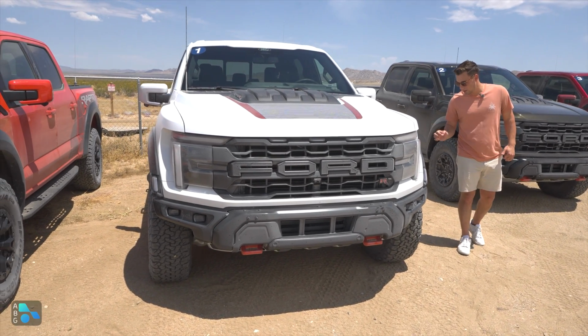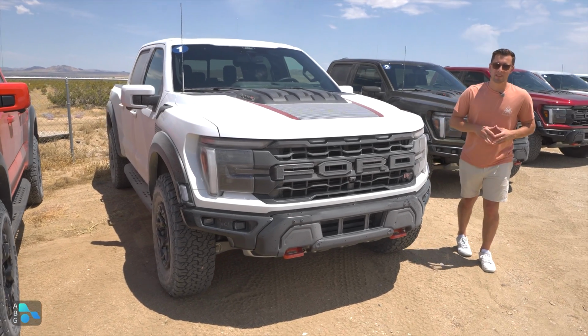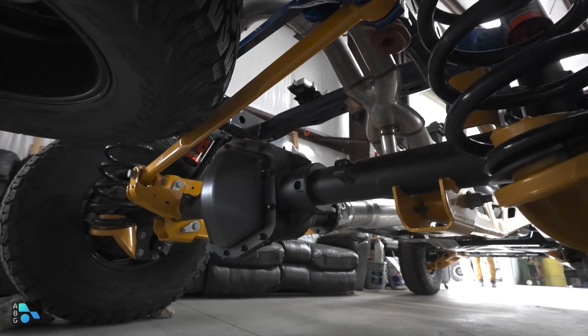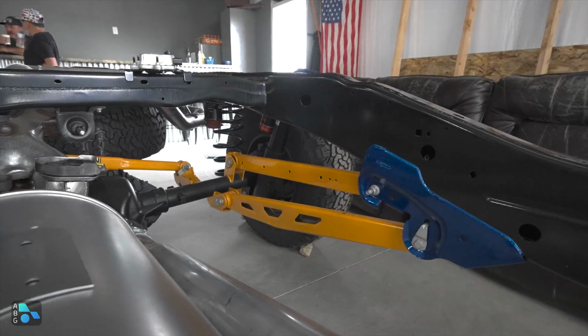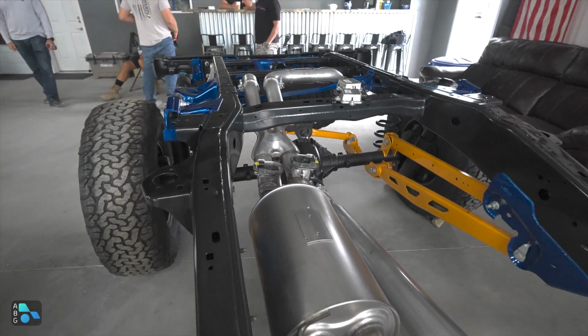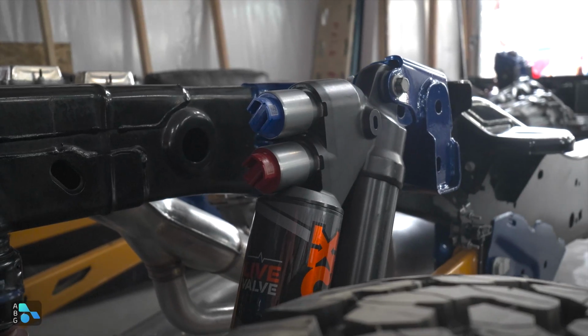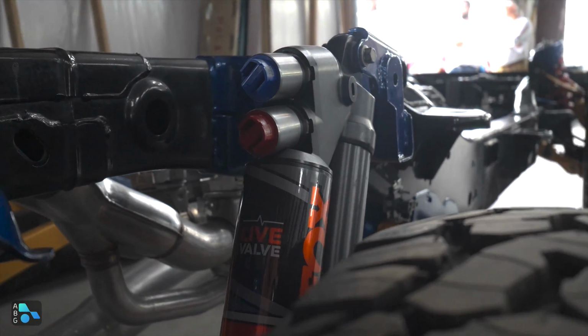We still have our rigid lights here, our flares here, nice wide flares to fit these 37-inch BFGoodrich KO2s. And then inside the wheel well is really where the magic happens. In addition to the compression adjustment found previously, we now have rebound adjustment thanks to the all-new dual live valve action shocks, as well as a shock computer tuned by Ford Performance themselves. We now have 2.5 degrees better on the CV angle, as well as a new steering ratio inside the steering rack, as well as more horsepower under the hood.